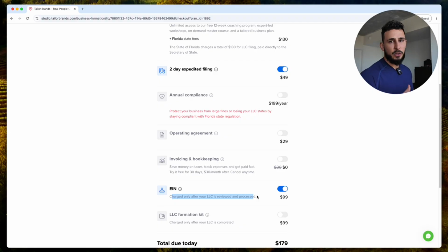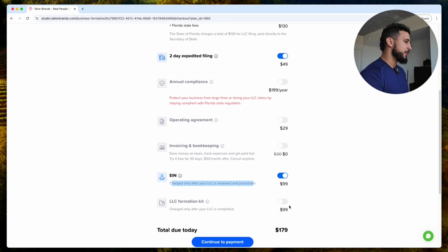If you want to save money, you can always get the LLC and then get the EIN number on the IRS website to save some money. The IRS website only works from Monday through Friday, which is very strange. All you have to do is a quick Google search of IRS, apply for EIN number. You can get it yourself. Me, honestly, I would pay the $99 extra, just have Tailor Brands do it for me. Really fast and easy, and then that way I can be official.